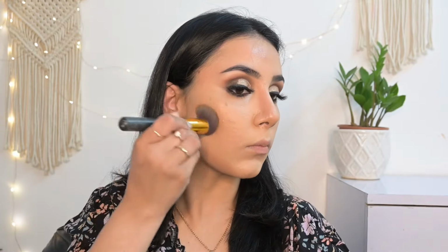If you want to get a contour product from an Indian brand, you can definitely try out Sugar Face Forward Contour Stick. I have that in the shade Espresso. That also comes in a cream form, which is going to last you forever. I have been using that contour stick for so long. Sugar Face Forward Contour Stick is a little bit pricey, I think slightly above 700 rupees, but worth every penny.